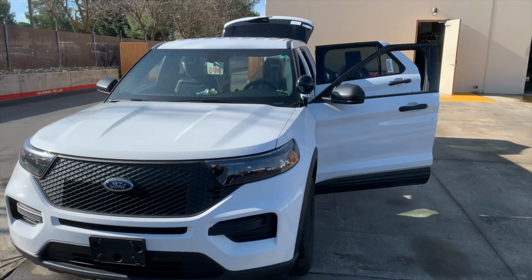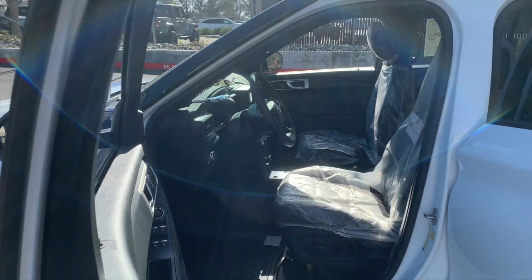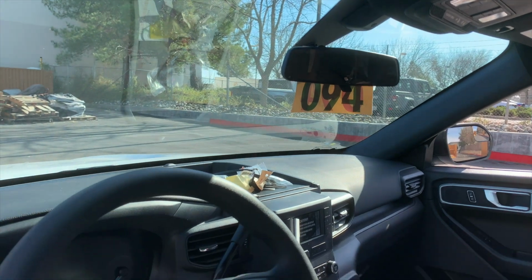Here's a quick look at what a car looks like when it arrives to Dorodic. For this agency, and for this run of vehicles specifically, they arrive by car carrier. As you can see, the plastic is still in from the factory, and we do a quick inspection to make sure that there's no issues from the factory.